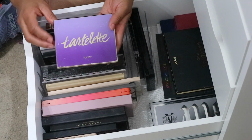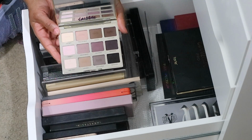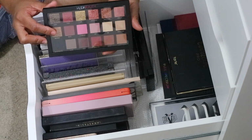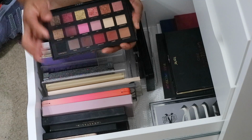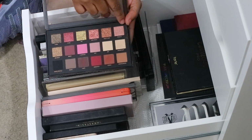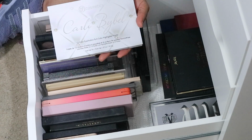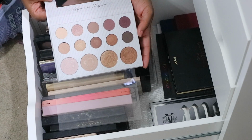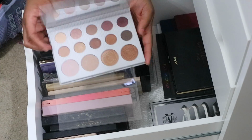This is a Tarte Toilette palette. It is an all matte palette, so it's just something that I love. Next is the Huda palette, a new purchase, full of wonderful mattes and some textured shadows here on top. BH Cosmetics. I did keep seeing reviews on this and happened to be in Ulta one day and swatched this palette, and I absolutely loved it.